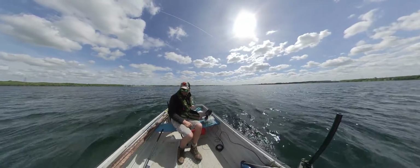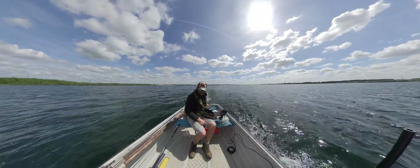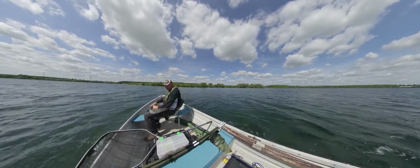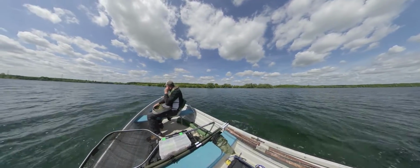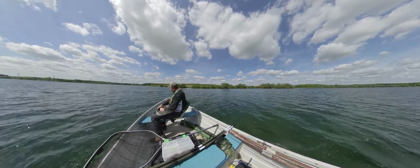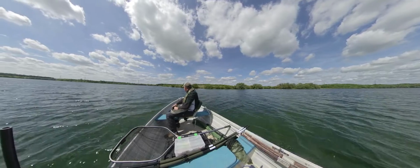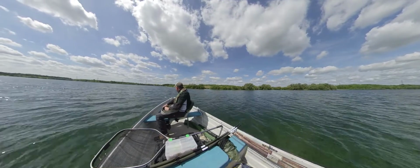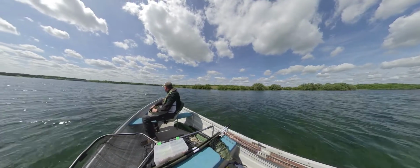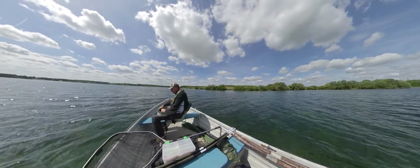So we reset for another drift, a bit ahead of where we want to fish, so we have time to set up and cast out and let the boat drift a bit. The colour you can see in the water here is actually the bottom of Grafham, which we can see clearly at 20 feet. The conditions we had on this day were just about perfect. Nice little breeze, nice warm sunshine, and we could actually see our fly sinking down and retrieving most of the way back to the boat.